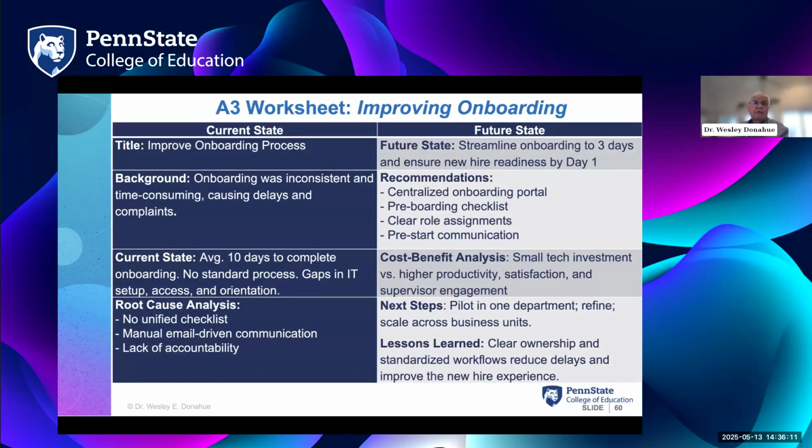Say, here, read the A3. Tell me, do you approve our process? The root cause is we didn't have any unified checklist for people coming in, no communication plan, lack of accountability. Our recommendations: an online portal, pre-boarding checklist, clear role assignments, pre-start communication. You think about that. Who doesn't want that?